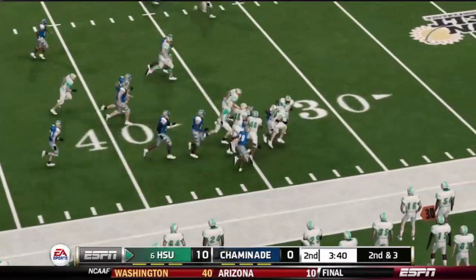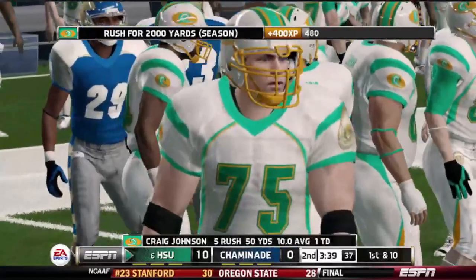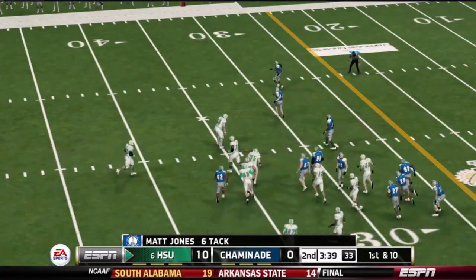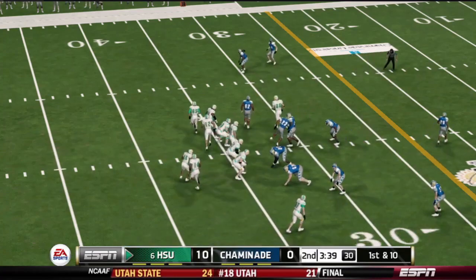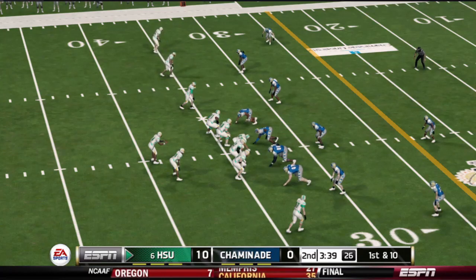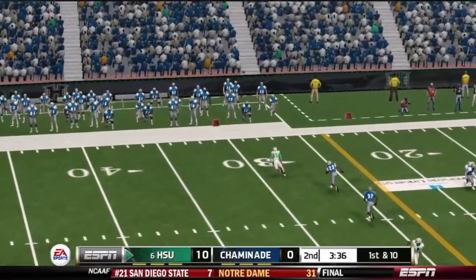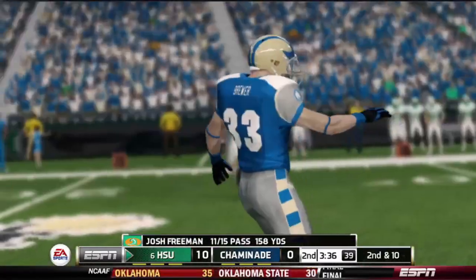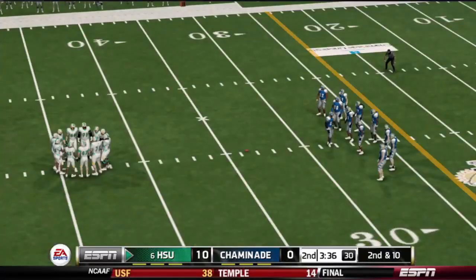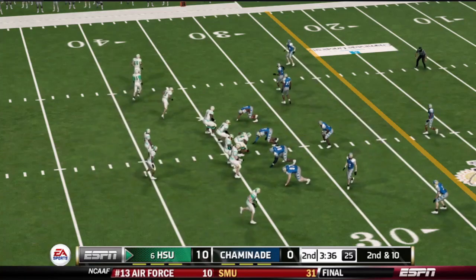He's at the 40. And they tackle him at the 34-yard line. That's good for 30 yards. First down. And he throws it away. From the 34-yard line. It's second down.